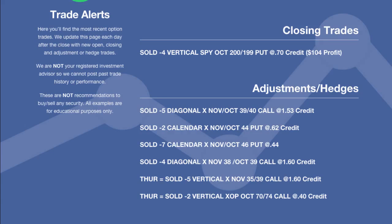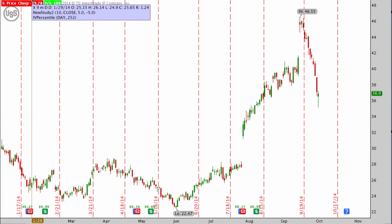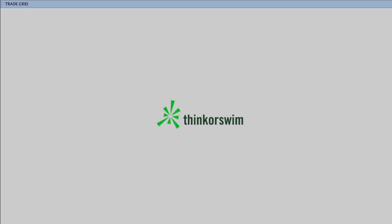All right, so the other trade that we had today that we made an adjustment on is XOP. So XOP was a trade that we had a very wide strangle on, and you can see that XOP had a pretty hellacious move lower the last 2 days. We had a very wide strangle on it. I still like the trade. We're not really doing too much adjusting to it because I think that this could jump back very, very quickly.